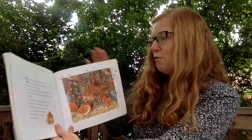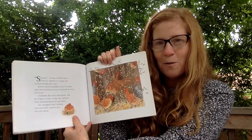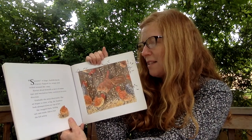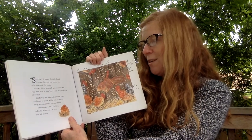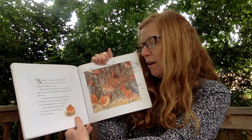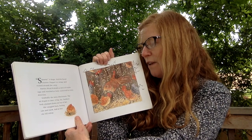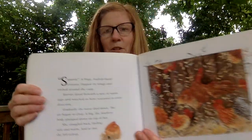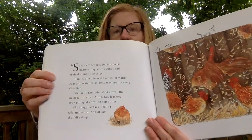Squawk! A huge, foolish-faced creature flapped its wings and rushed around the coop. Uh-oh, look where Harriet fell. Harriet dived beneath a nest of warm eggs and watched as the hens scattered in every direction. Gradually, the noise died down and the air began to clear. A big, fat, feathery body plumped down on top of her. She snuggled back, feeling safe and warm, and at last she fell asleep. Here's what it looked like when she first landed, and then here, when she got cozy under that hen.